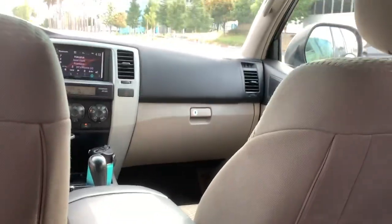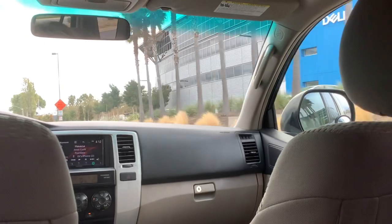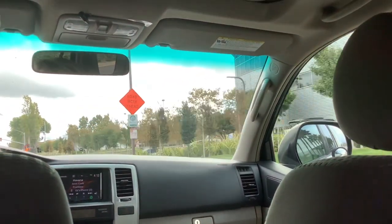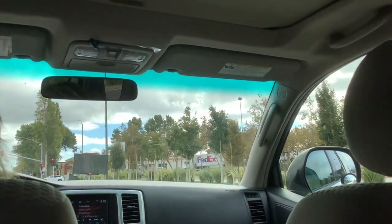So turn right now. At the light, then turn left into the parking lot. And here's the Ryko Softcross Max.